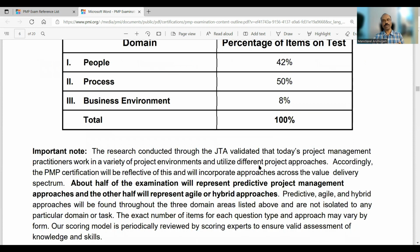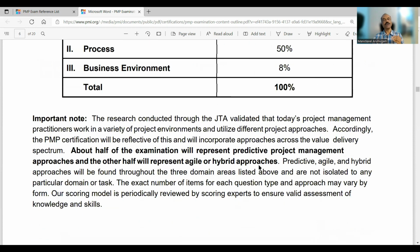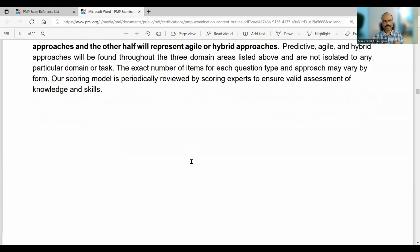Now you also need to take note, the new exam is not just testing one kind of project management approach. It tests predictive, agile, and hybrid. Almost 50% of the questions will come from a predictive environment and almost 50% of the questions from agile or hybrid. So you cannot skip agile. If you don't have enough experience in agile, please go through agile, right? And anyone taking the PMP exam now cannot claim that I'm only an expert in one of the project management approaches. You should be an expert in all the approaches, including hybrid, right?